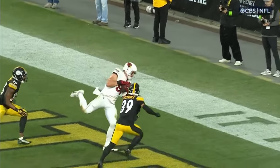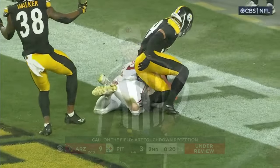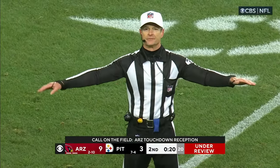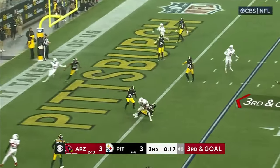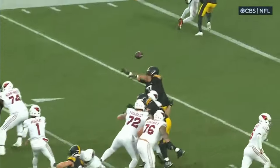So it's very similar to the Deontay Johnson, yes. Which was... After reviewing the play, there really is incomplete pass. Incomplete pass is caught after the goal line stand. Murray, end zone, that is caught, and that is a touchdown. Down drive by the Cardinals.